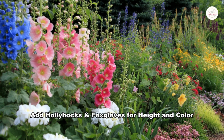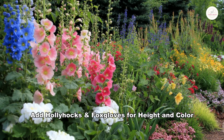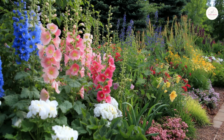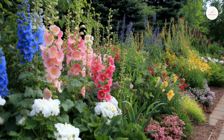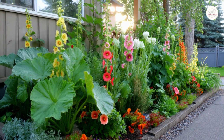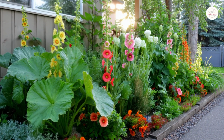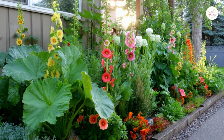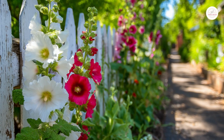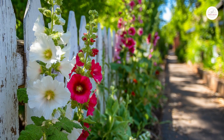Add hollyhocks and foxgloves for height and color. Start by choosing a sunny back border area of your garden. Dig holes at least 12 inches apart for hollyhocks and foxgloves. Place taller varieties near fences or walls. Their vertical growth will add a dramatic, romantic layer to your cottage garden setup.